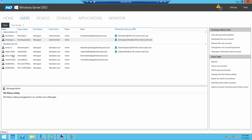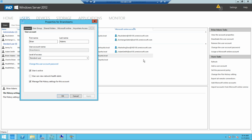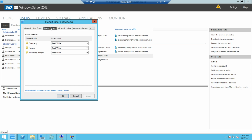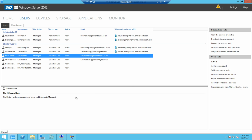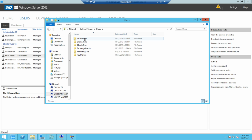As you add the storage, let's go ahead and click on Brian here. We're able to look at his properties. He actually has accessibility to company shared folders that we've already created. And so you can see that your users are tied to the certain productivity level company folders that you've given them access to. In addition to that, on the network share, every user is automatically given a little space of their own. So not only do they have access to company folders, they also have a place to store their documents and data.